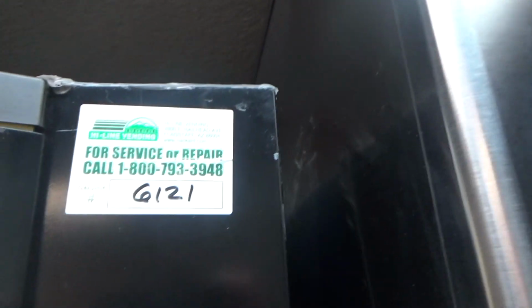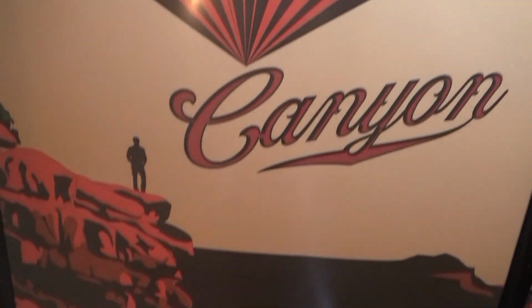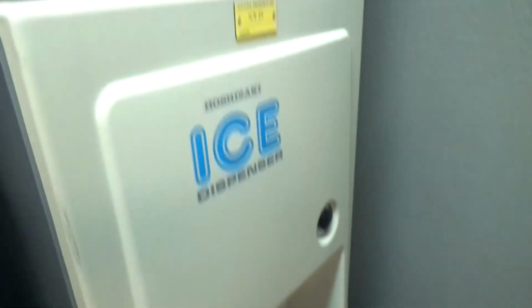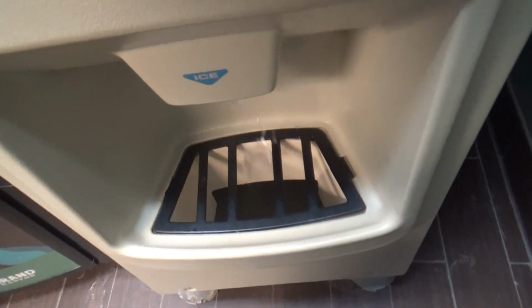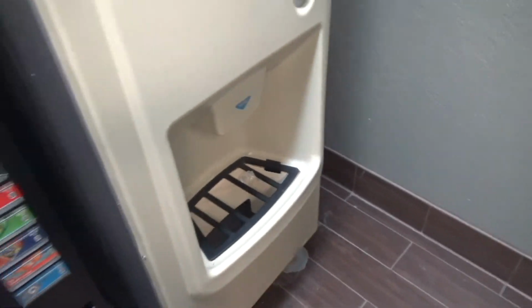It's made by, I think, Highline Vending, if I'm correct. But yeah, this vending machine is really nice, because it's got a little artwork showing the Grand Canyon, and it looks nice. And here's the ice machine made by Hoshizaki. I'm just going to push it to demonstrate it. So there's the ice machine. I'm going to stop there because I don't want to make a mess, but yeah.